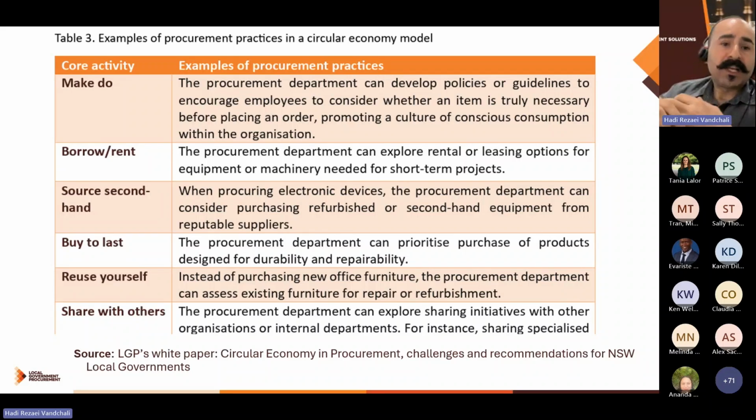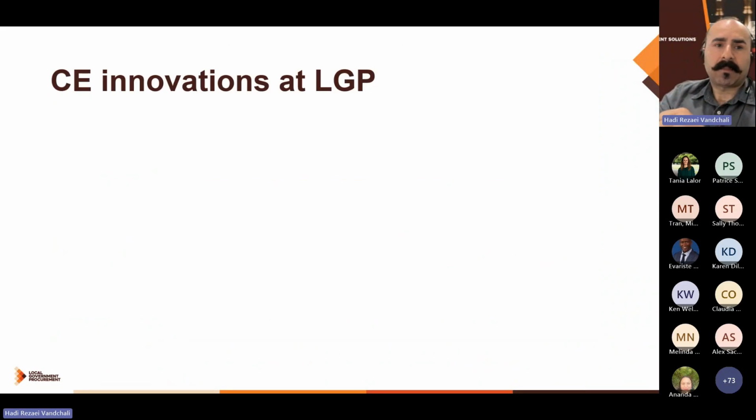Also, during the tender evaluation process, procurement teams can assign more weight to circular economy related criteria such as recyclability or durability. Additionally, procurement can negotiate with suppliers to include clauses related to, let's say, return of products at the end of their life cycle.